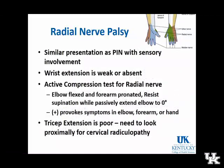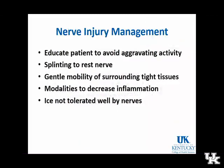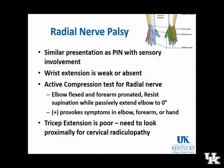Radial nerve palsy is going to give you symptoms on the back of your hand. They're going to be weak in wrist extension. For active compression of the radial nerve, your elbow is going to be flexed, forearm pronated. So this is the same test going the other way. If you take your elbow, you pronate it, you resist supination, you passively extend it, that's activating the supinator and would aggravate that. So that would be a compression on that radial nerve. If you see weakness in the triceps, look at the neck. If they can't extend or they have abnormal deep tendon reflexes or weakness, it's probably more proximal, not coming from the elbow.